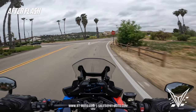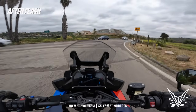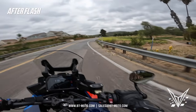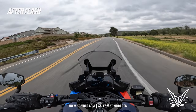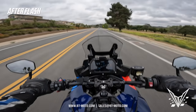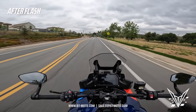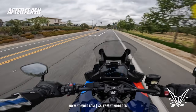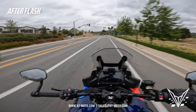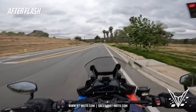Wow, what an awesome machine. Oh man, I gotta go do that a couple more times. What an amazing bike. Wow, good job BMW. I mean seriously, how comfy this bike is and how I'm feeling right now on it, and just to be able to do that and then just go right back into this cruising position like nothing.